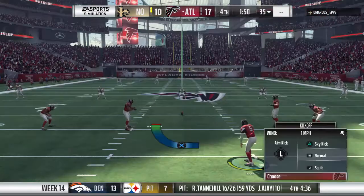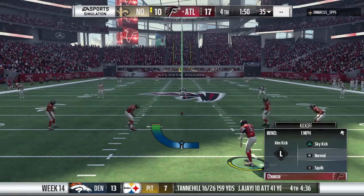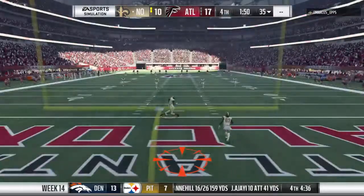But, boy, that's a big score right there to give them the advantage. Set now to kick this one away, and off it goes.